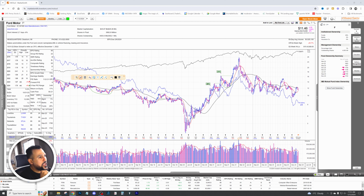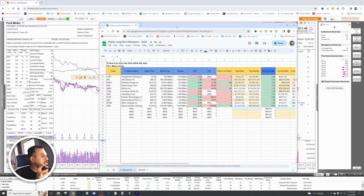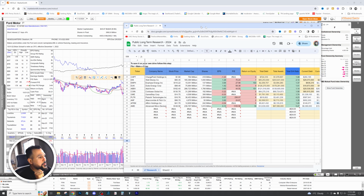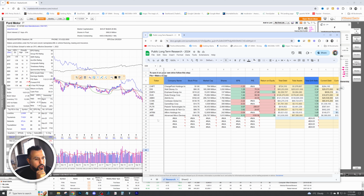Okay, so I have my handy dandy MarketSmith tool right here. It's going to give us all the information that we need to make a sound fundamental decision on whether or not to invest in this. I have my handy dandy Excel sheet that's going to fill all our little data and see if it's going to be a pass or a fail. Okay, so let's go ahead and get started. Let's pull up our Excel sheet and plug in Ford.